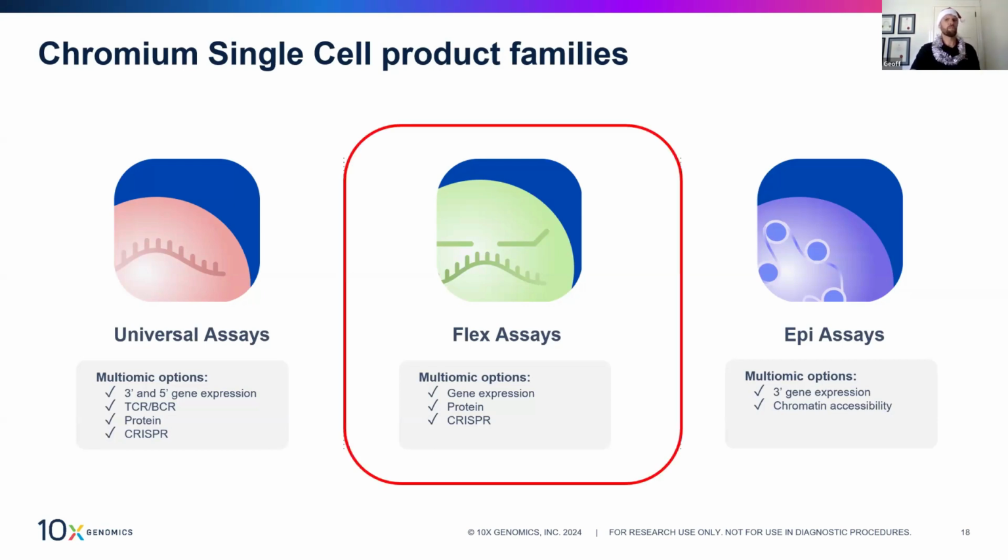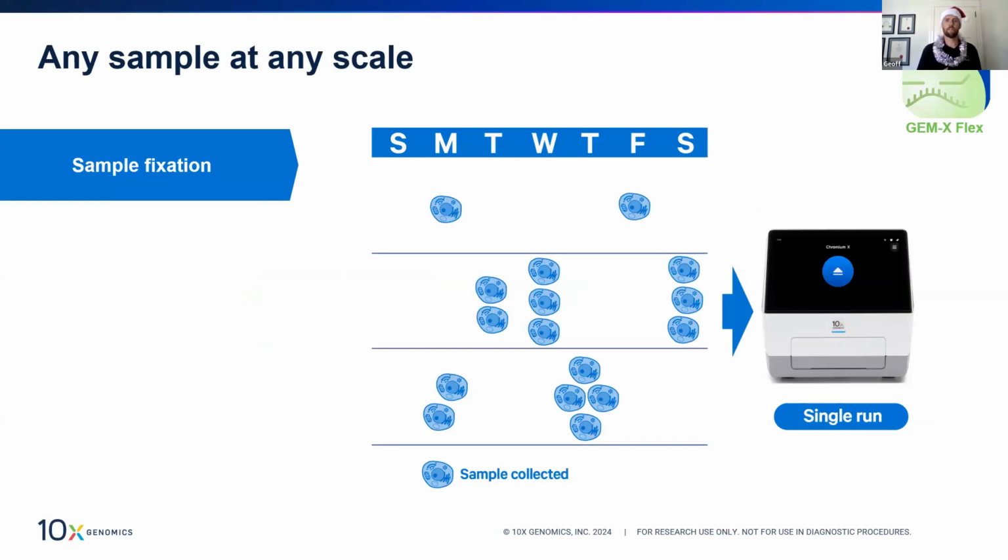So I'll begin with covering what's new for the Flex assay. We'll of course step through all the latest assay improvements, but from the get-go, I really want to highlight the key selling point for the Flex assay, and that's that samples are fixed at the sample preparation stage. So basically now you've decoupled sample preparation from running the actual assay. And it means you can build up a bank of samples, which you can batch process all at once.